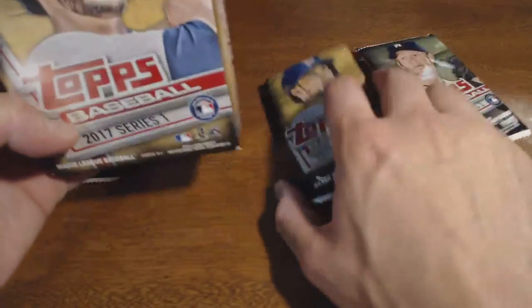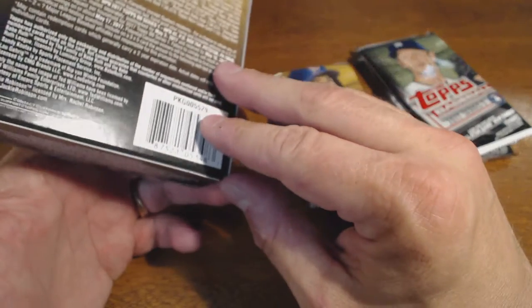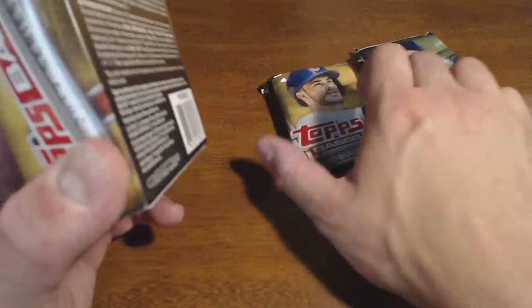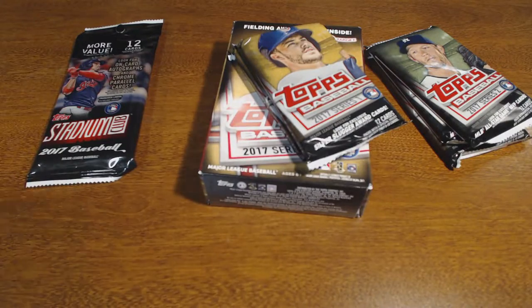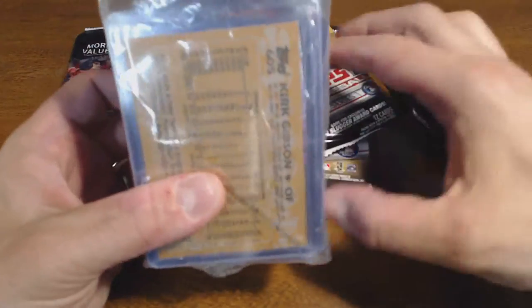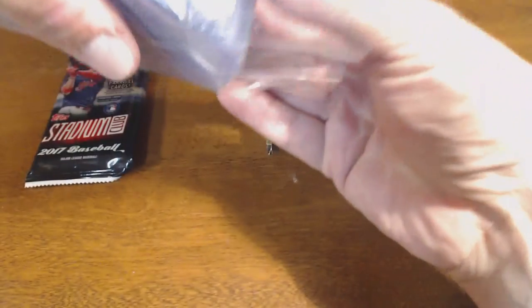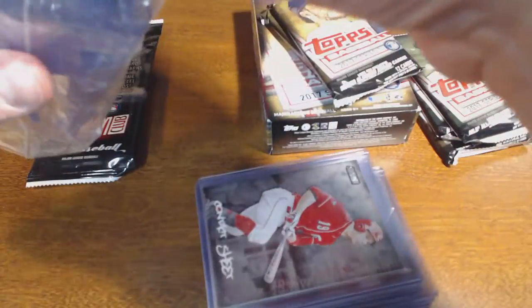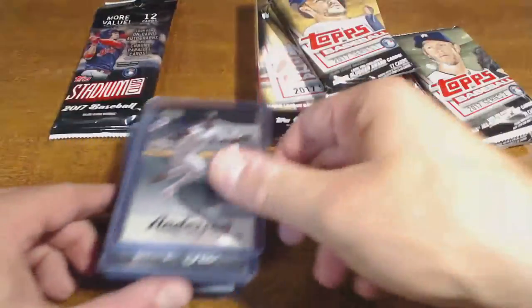I initially intended to actually bring this box and save it, but it got kind of beat up on the way home, even though I did protect it. I just had too much junk in my suitcase here. And also had to pick up some top loaders because I forgot to carry my stuff with me to put my inserts and my hits. I busted about 6 or 7 packs of stuff in already, and I'll just kind of do a quick overview at what that was from a Stadium Club perspective.